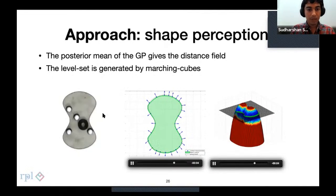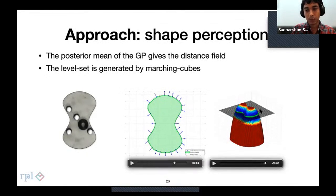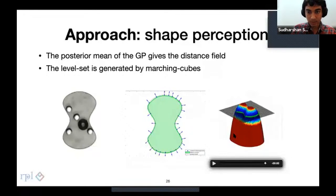Here we see one of these objects known as the butter shape in the MIT push data set. We have these artificial contacts that we add over time, and we get this isosurface, and we also get the function in 3D space here.